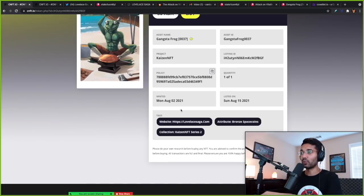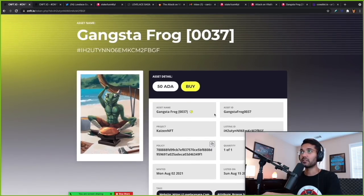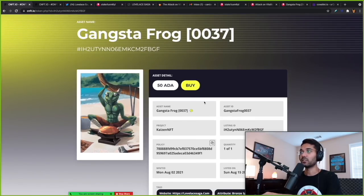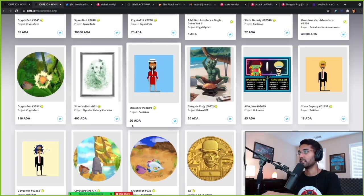Also, some tags related to this. So we've got the website, we've got the attributes, some of the metadata that was incorporated with the token, also what we saw on pool.pm. So this listing looks great. If you were to want to purchase this NFT, you can just go ahead and click on buy. In this instance, what I want to do is show you the process of buying an NFT. I can't buy my own NFT on this platform. So let's go back to the marketplace and see what kind of deals we can find.